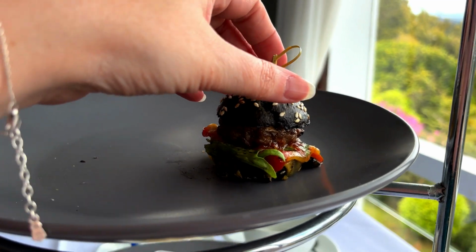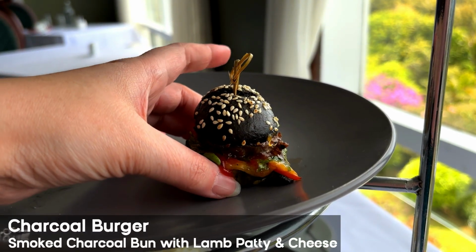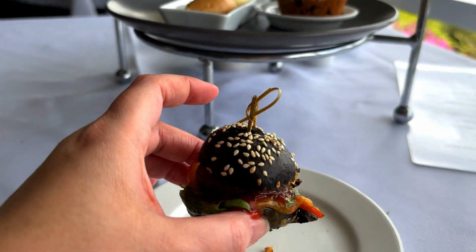So the last savoury item is this charcoal lamb patty burger with melted cheddar cheese. And this is also warm as well. Looks really pretty.